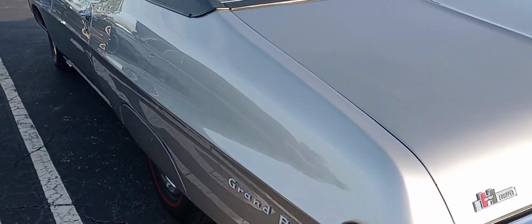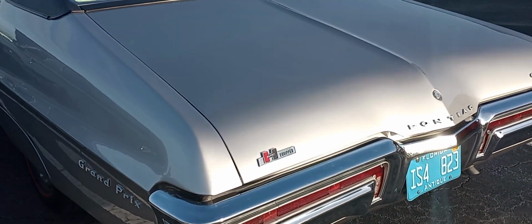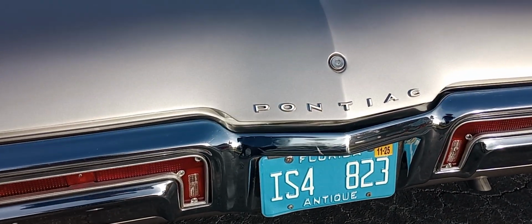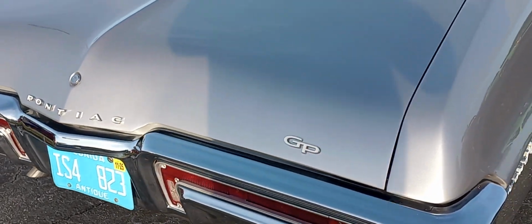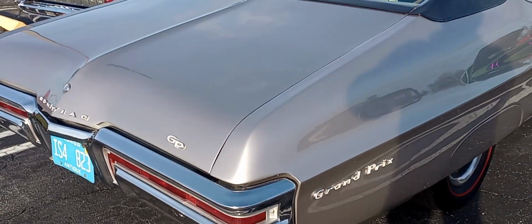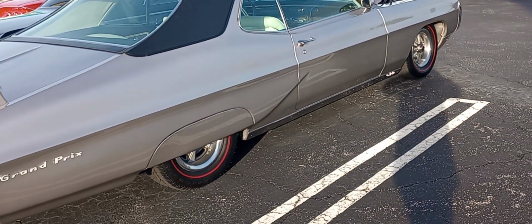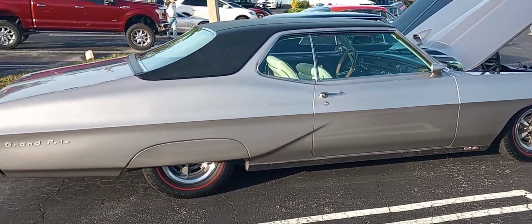Wonderful restoration on this car. Hurst equipped. That design on the rear bumper, matching the hood contour. Gotta love it. That's one thing back in these years, full-size GM muscle, luxury muscle.